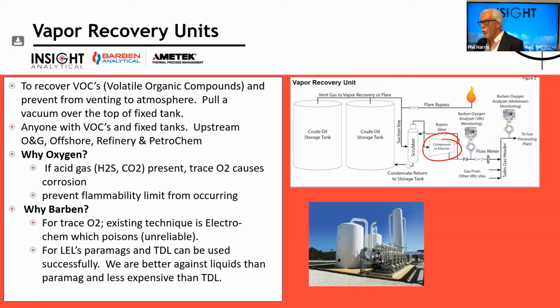So some of the advantages that Barben brings to this is that when we're trying to do trace oxygen in these, the typical range might be, say, 0 to 300 ppm. One of the established and existing technologies is to use electrochemical cells. But those cells are often poisoned by things like H2S and carbon dioxide. And when they are, they fail low. So there have been a number of pipeline-related issues where those types of oxygen sensors, because they fail low, have led to damage in processing vessels and damage in the pipelines themselves.